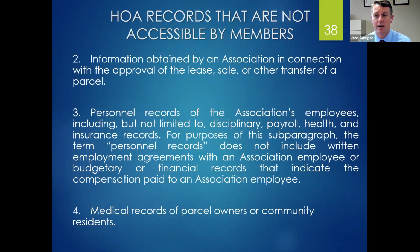So this would be background checks. You run a background check as part of your approval process. That background check is not subject to inspection by members. Personal records of the association employees, disciplinary, payroll, and insurance records. I always get the question, does this include management contracts? No, management contracts are official records. What is not is the particular manager's FICA, right, withholdings on their paycheck, or whether they are enrolled or not enrolled in health benefits. Those types of items are not official records.